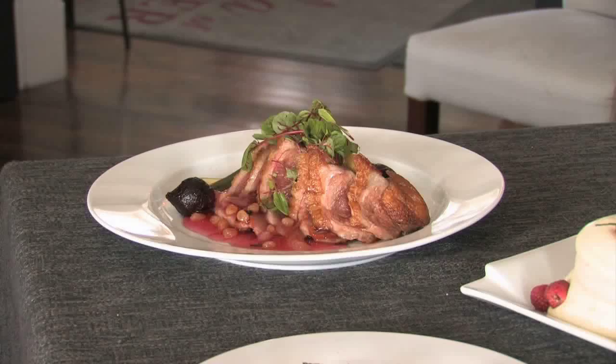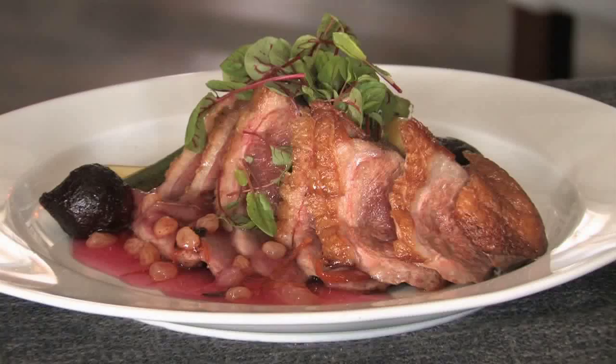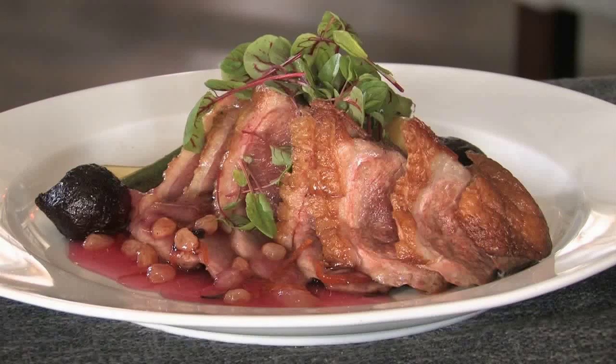So let's talk about the main. So here we have a pan-seared, and then it's finished in the oven. It would be a roasted moulard duck breast, coming from Quebec. And then we have a red fruit glaze or a compote that goes with that. And then we're serving it with seasonal heirloom micro-vegetables. Wow, I look at that and I love vegetables, so that is just a real big party on a plate right there. Yeah, absolutely. It's awesome with the beets and very, very beautiful.